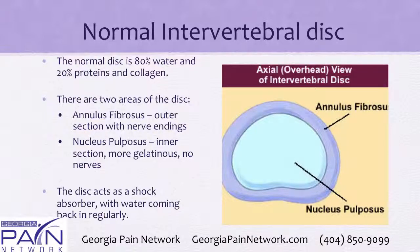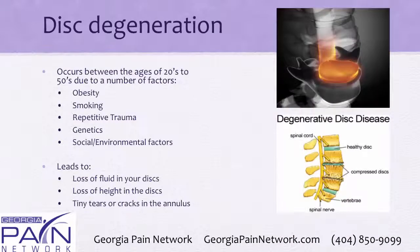Water gets pushed out when we walk, bend, jump, twist, and then it gets sucked back in when the stress goes away. Disc degeneration occurs between the ages of 20s to 50s due to a number of factors. It could be obesity, smokers, repetitive trauma like a truck driver, genetics, and then social and environmental factors that we don't understand extremely well. This can lead to loss of fluid in the disc. It starts at 80% and then it goes down, down, down with degeneration. Starts to lose height in the disc, and then you can get tiny tears or cracks in that outer layer, which is the annulus, and that does have nerve endings, so it can feel pain.